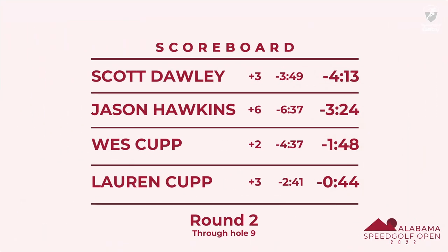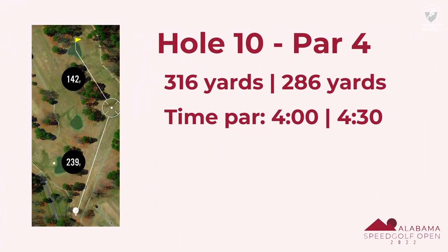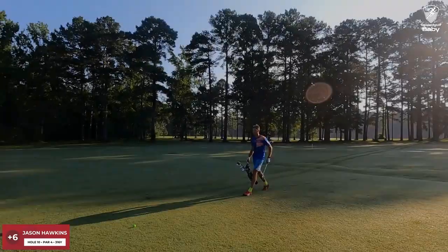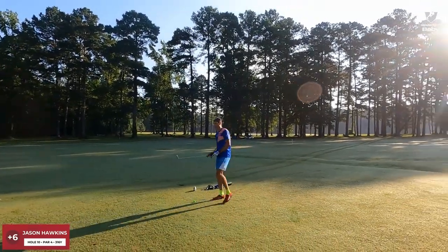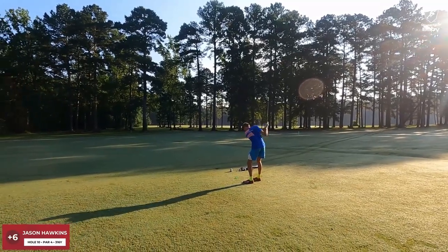So Scott Dawley, 4 under par through, what is that, 27 holes? Yeah, exactly, through 27 holes. And even with six over par on the first nine, Jason Hawkins very much still in this. Got ourselves a barn burner, Adam. There's still nine holes to play, Jay. There are still nine holes to play. Hole 10 is yet another dog leg left, short par 4.